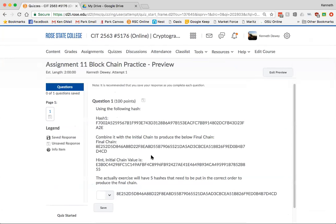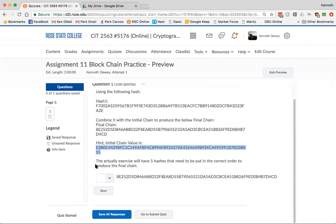Let's make sure I did this one right. I give you the initial hash, combine it with the initial chain to produce the final chain. Here's the final chain. In this case, I give you the initial chain. So there's only one, so you don't really have much trouble with this one. Once you read the assignment, you'll see you have to take the initial chain, combine it with the first hash to get the final chain. Well, since I only gave you one, there's only one possibility, hence you would pick number 1.